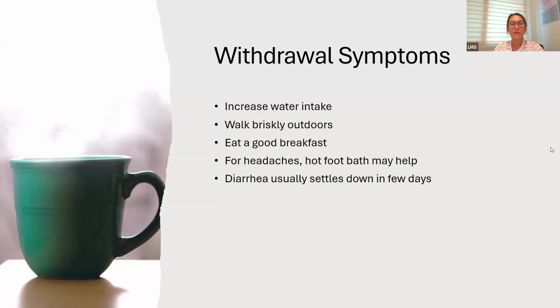And for headaches, because there are also people who will develop headaches, especially those who are addicted to caffeinated beverages. Of course, during the Jumpstart, they're decreasing their intake of caffeine. Hot foot baths are actually proven to help. This is where analgesics can also work. If the patient is actively working, baka hindi na makapagtrabaho because of the headache, because of the withdrawal symptoms, specifically from caffeine.